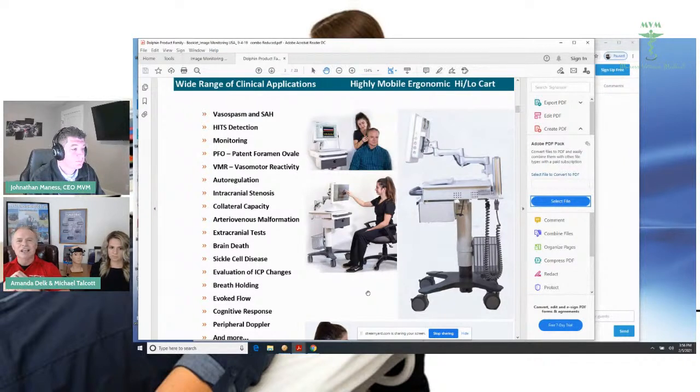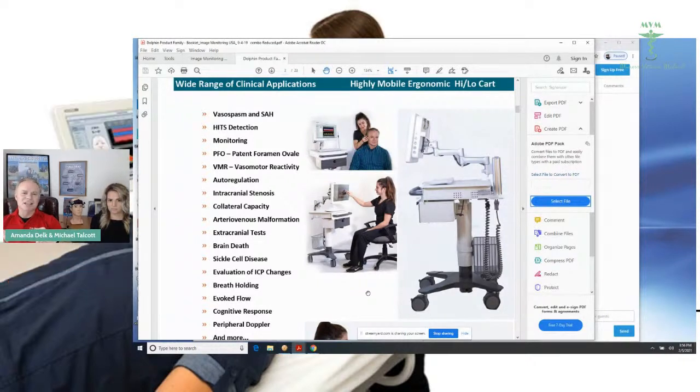HITS detection is very simple. It stands for high intensity transient signal. But that HIT is when you're throwing emboli, which can cause a stroke. And those are patients that have dizzy woozies, or that say, geez, I'm just fuzzy. I'm not feeling right. I'm not able to concentrate, things of that nature. We do HITS detection on that patient, and we can tell you if they're throwing emboli or not.